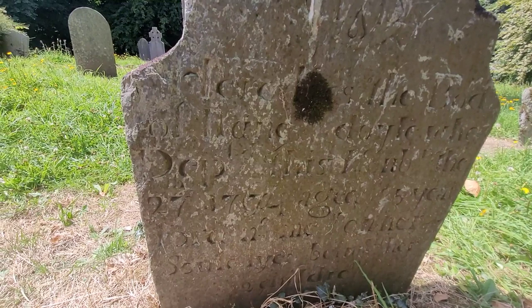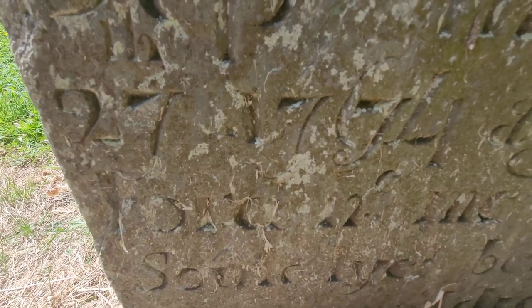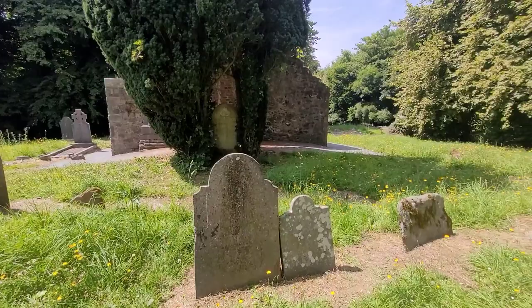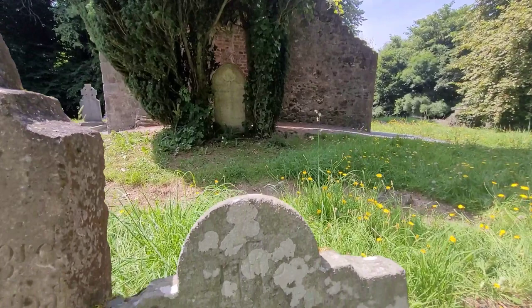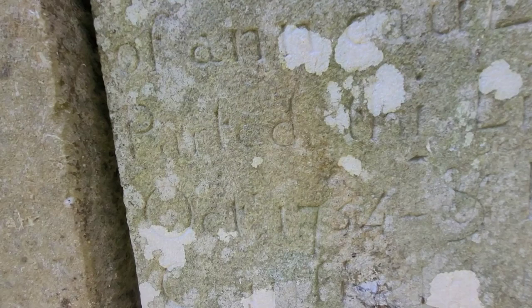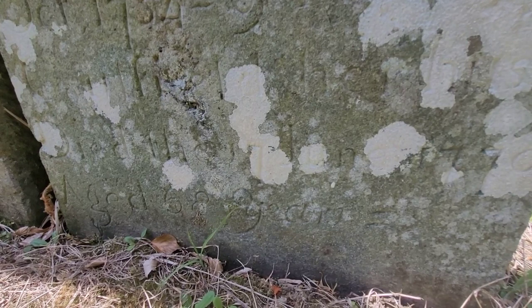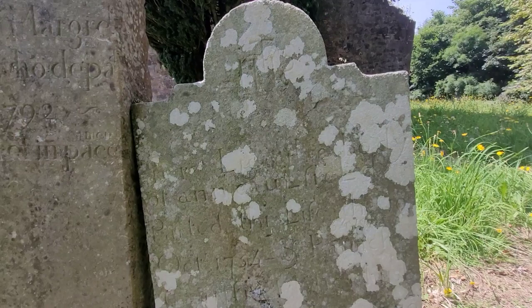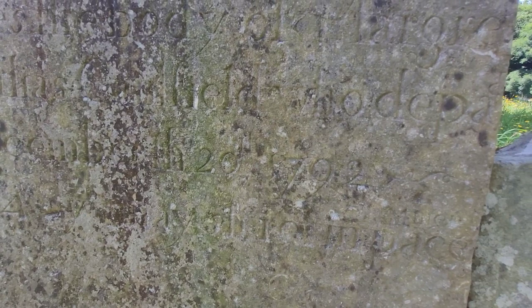Here lies the body of Mary Doyle, who departed this life 1774, age 25. Here lies the body of, looks like Anne, 1754 there, and Patrick, 1770 written there. Patrick was 68. Writing is slightly different there. And this one then I can see 1792. And that's Margaret Roach, it looks like. She was 54.